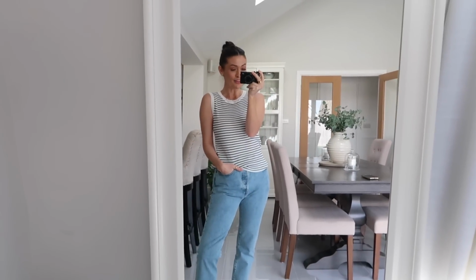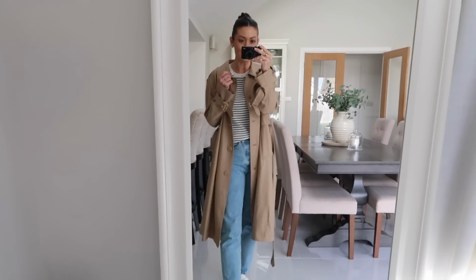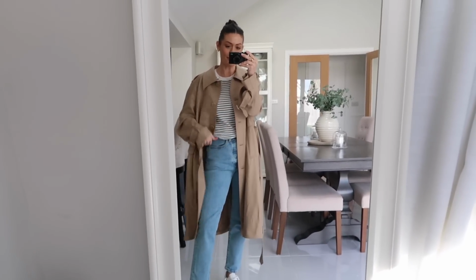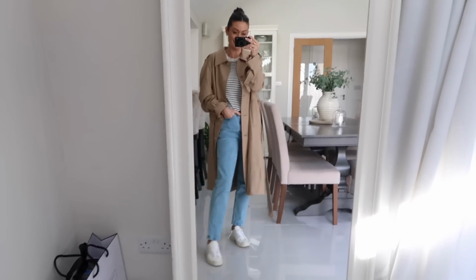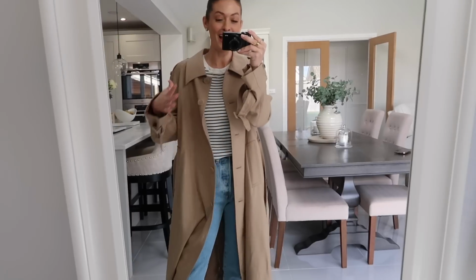A really simple spring outfit. In fact, I'll pop the trench on over the top of this outfit. I feel like this is the most classic spring outfit you can get. A striped top, a trench coat and blue jeans, and my beigers. This is literally just my go-to typical spring outfit.